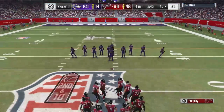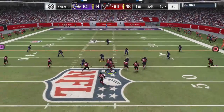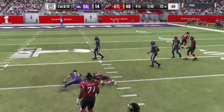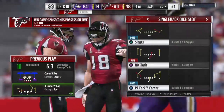2nd down now after the incompletion. Now back to throw. And he comes back with one complete. A nice pickup there, 10 yards, and it'll move the sticks. And defensively, they were in zone coverage there.